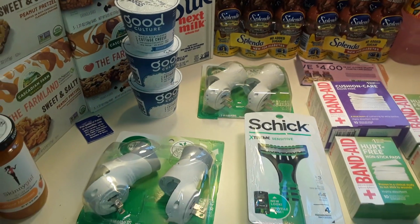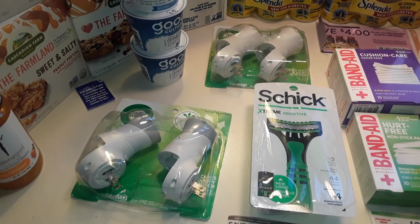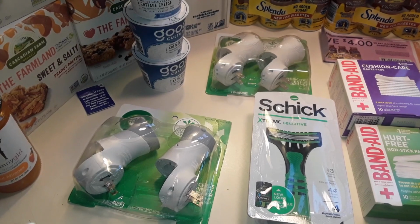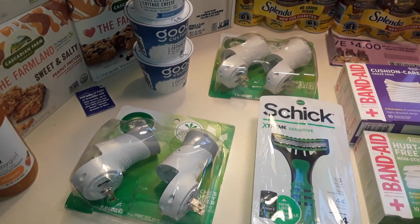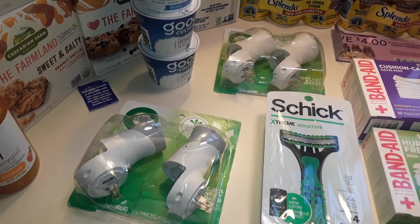Airwick, I did this before, and I did it again. I have a Publix digital coupon for a free one. The regular price for these is $3.89. So if you buy 2 of them, it costs $8.38 when you factor the tax in, and the digital coupon took off $3.89. So for both of those, they only cost me 30 cents each, or 60 cents.